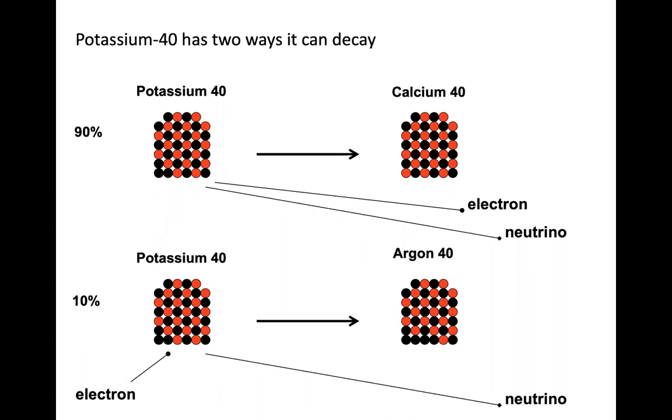Argon-40 is special because argon is a noble gas. It is a gas that hates to form chemical bonds with anything. So it really wants to be a gas. In fact, argon is a significant chunk of our atmosphere. It's about 1% because it basically doesn't form chemical bonds with anything and filters out of rocks fairly efficiently.